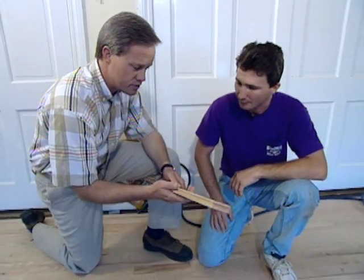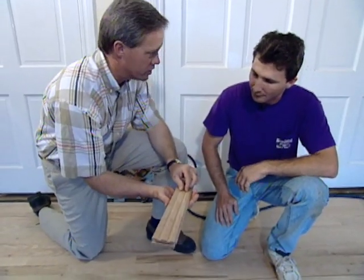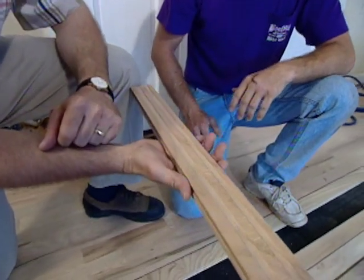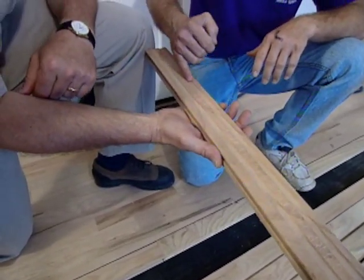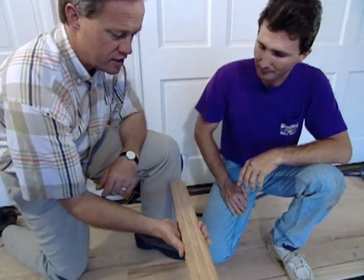Now tell our viewers about the little relief cuts and how important that is. Yes, sir. It keeps your wood stable. It keeps it from moving around, cupping, or crowning. And they mill it into the backside of the wood. Okay, yeah, it would be a problem as far as the cupping if you didn't have that.